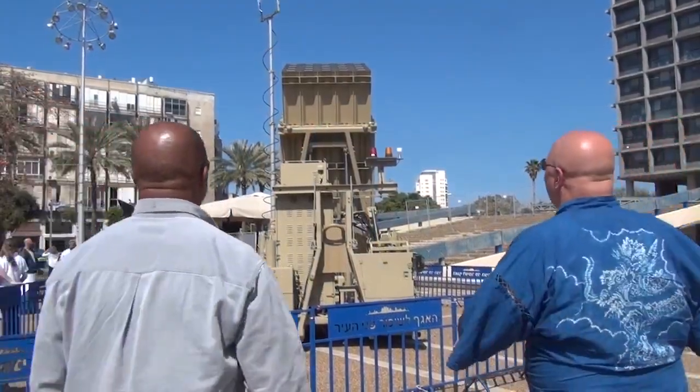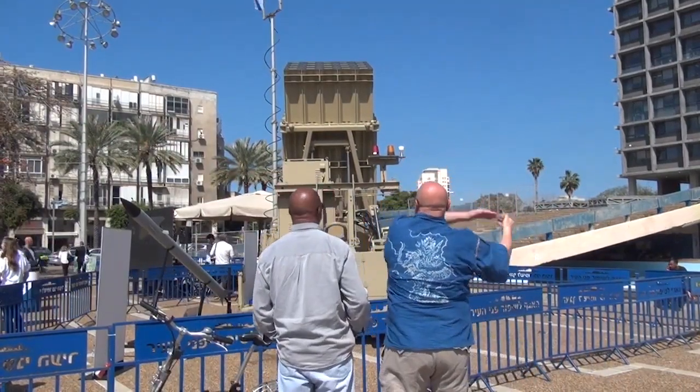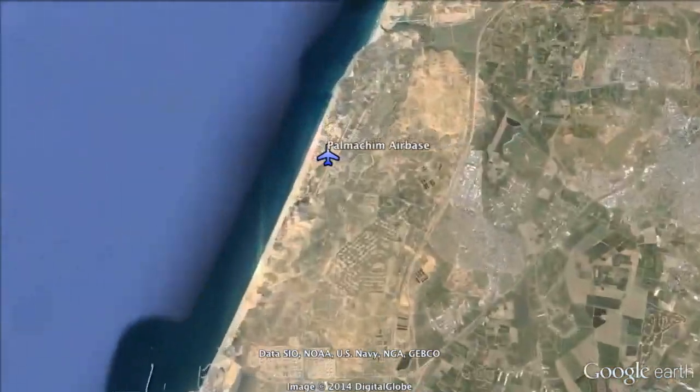When you asked me to go, what was it you wanted me to see? What they had on display in Rabin Square for the first time ever to the public was the Iron Dome, the system that Israel uses to knock rockets down. Behind us, you'll notice fighter jets taking off. There are two main air bases in Israel for the fighter jets: Ramat David in northern Israel, and this one in the south, Palmachim.